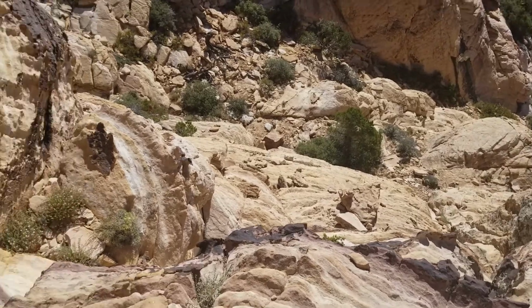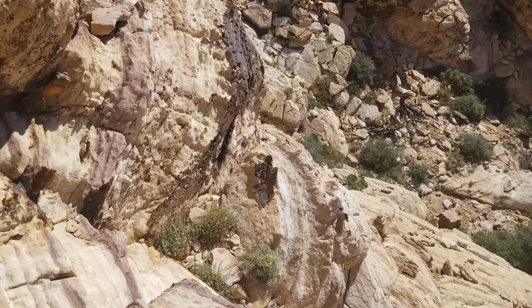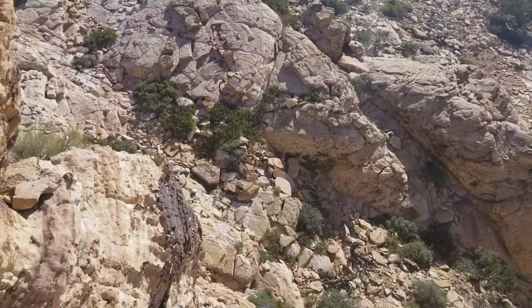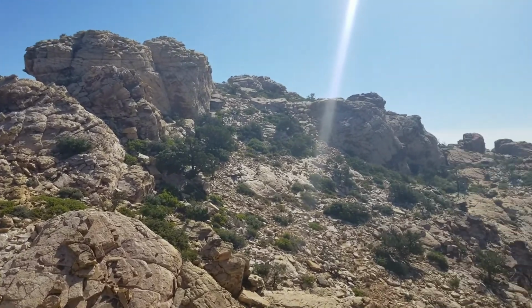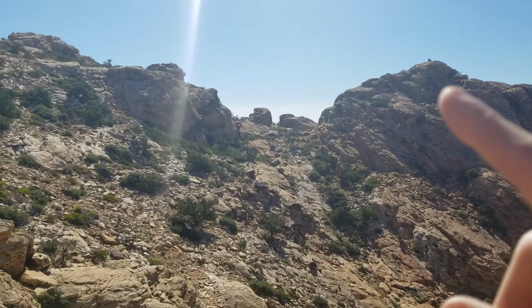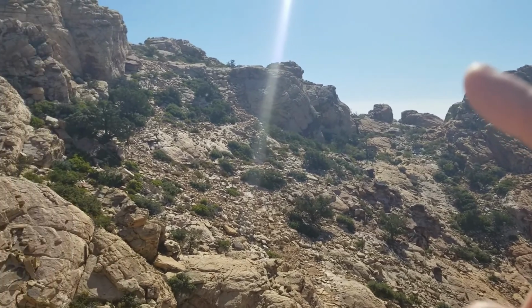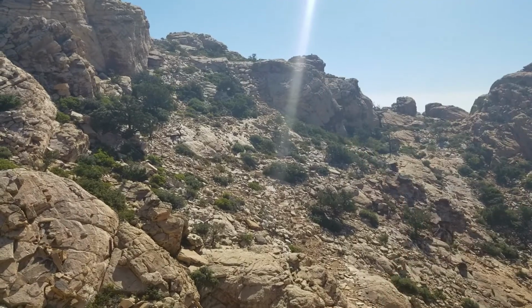At this point, we're going to have to do some class 2, maybe class 3 climbing with some exposure. It's not too bad if you stay to the left, and then from there, this point on the right, I don't believe is the actual peak, but I think there's actually a climber's log right there. I believe that this one up here is the actual Hollow Rock Peak.